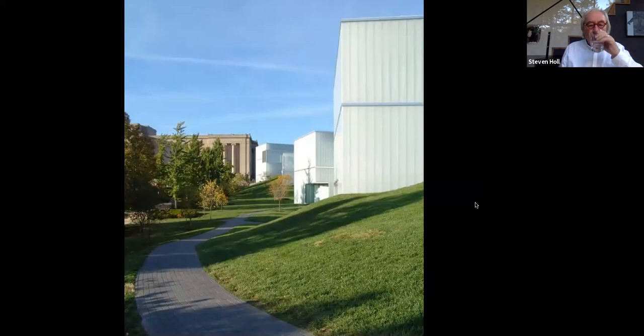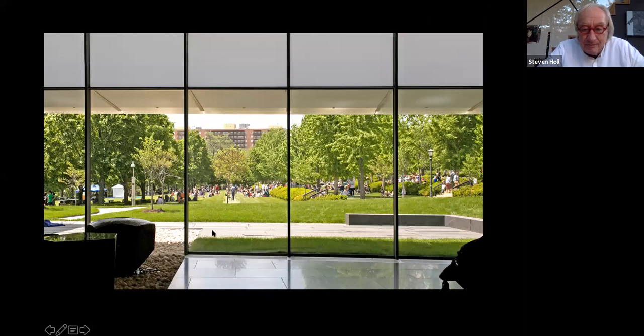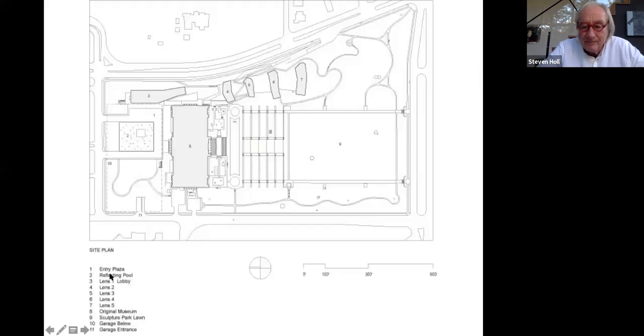Can you go to the next? And you can see the original classical building and the new merged with the landscape, and you can walk in and out of those sculpture gardens. And that's a sketch of a Noguchi piece that later got installed there with the relationship of the garden outside. It's one of the largest sculpture gardens in the Midwest. And you see the plan, a very formal plan, and our lightweight merged with the landscape elements.